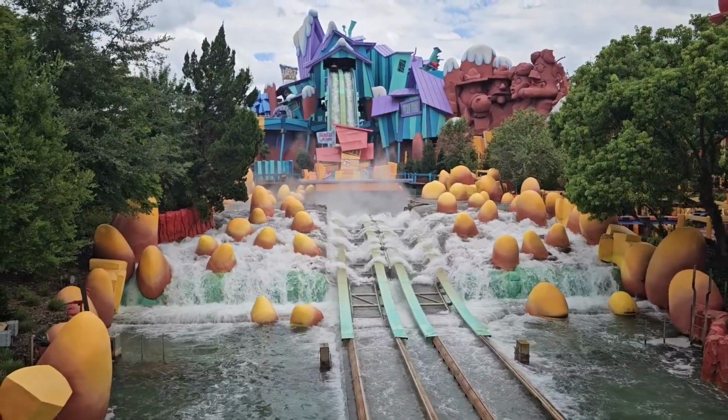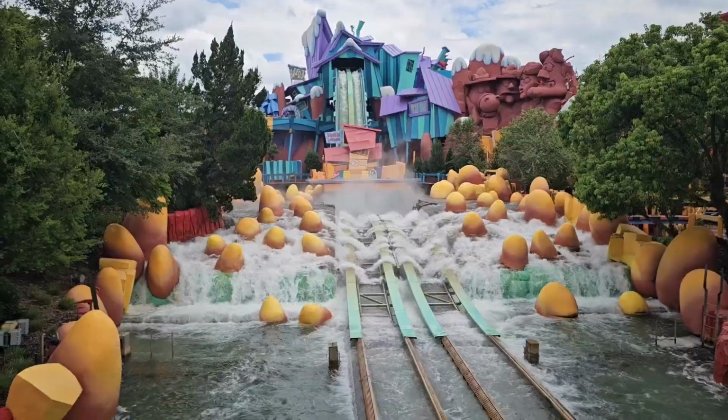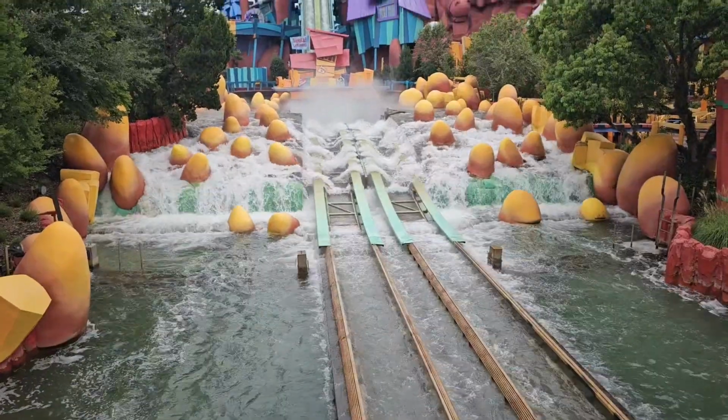But that looks nice and refreshing. Look at this boat coming down right now. Here they come. Oh yeah. Big splash. Got to be careful on the bridge. You might get a little wet.